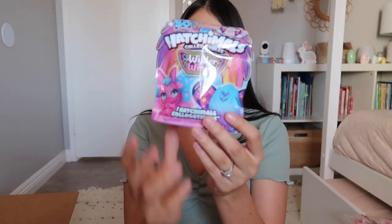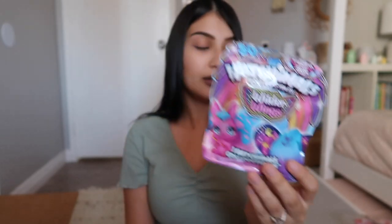And plus too, my girls don't even need any more toys. We just had all the holidays. Their birthdays are around the holidays, so they usually get so many toys towards the end of the year. And since Easter is in the beginning of the year, I just do not like to gravitate towards toys for their baskets. So this is literally the only toy that I got for their baskets.